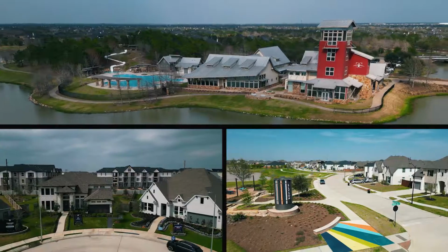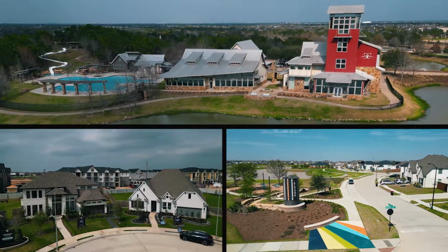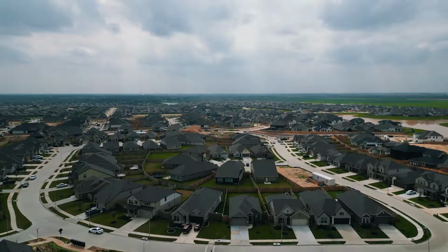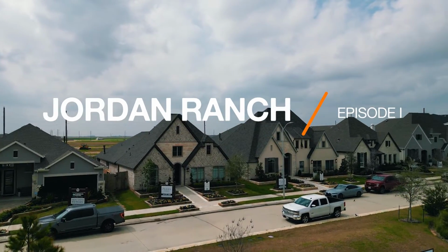The reason we spent so much time at these communities is because Katy, Texas is out there to the west. It is expanding out because of the new 99, and these are 3 of the newest and most desirable master plan communities in all of Houston. But there are some cons to living out west. There are some cons to these master plan communities. But what we're going to do here in episode 1 is do a full tour and breakdown of Jordan Ranch.